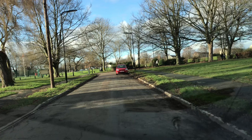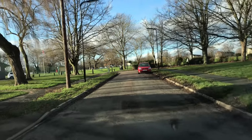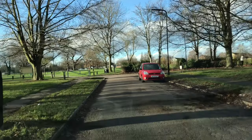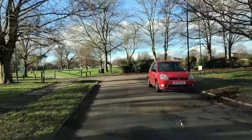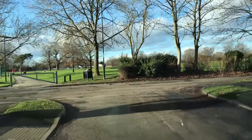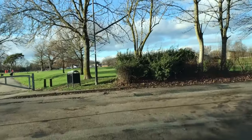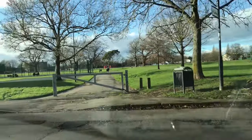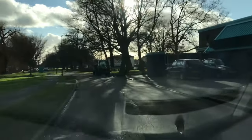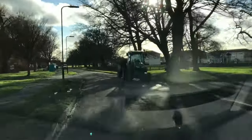Which means if there was nobody coming, we go to the end and we don't have to stop, we will carry on going. So we look our top mirror, left mirror, signal left, position towards left. And as it's an open junction, we know there is no one coming. So we go to the end and we don't have to stop as there's no one coming. So we will be carrying on, making our move. Once we have entered, look if it's safe at the back, take the signal off and carry on.